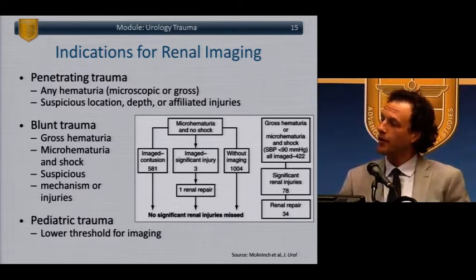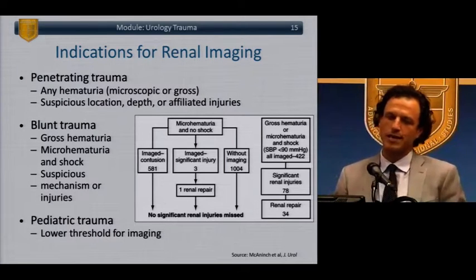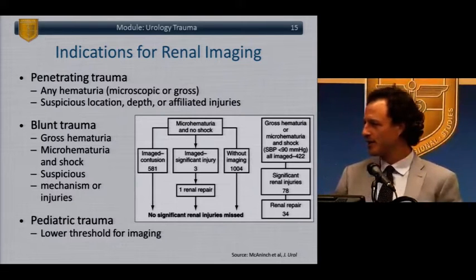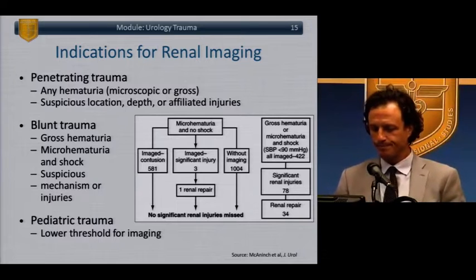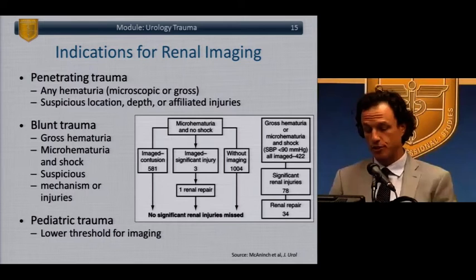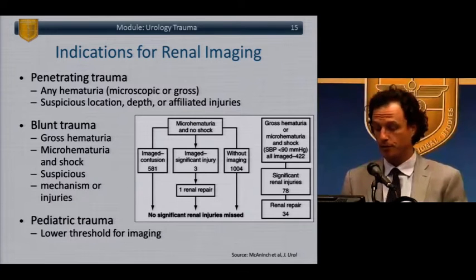So microhematuria with shock and vascular compromise is certainly worth imaging. It would be impossible that they get shock from the microhematuria, but certainly the shock is associated with more serious injuries elsewhere. So again, if you're suspicious with blunt trauma, you image, but other than that, you can preclude a diagnosis as long as they don't have shock with their microhematuria.